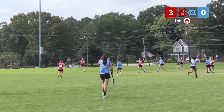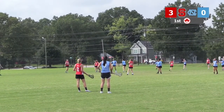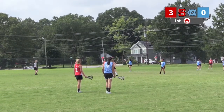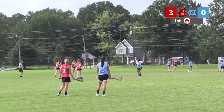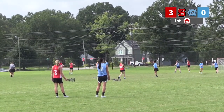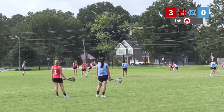Now Spence going to put, passing it over to Campbell. Sorry. Campbell with it now. Passing it back to Harrington. Harrington's going to walk it. Look for someone. Give it back to Campbell. Taking their time on this possession. Campbell now to Savage. Just trying to look for openings here.